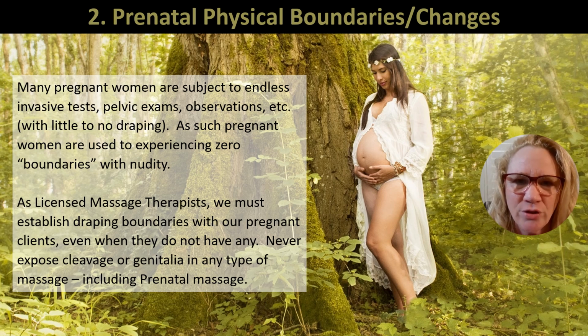And I want to speak out specifically to my male students who are here. Never let your pregnant client undress in front of you. And that goes for my female practitioners as well. You do not want to cross that boundary of nudity. Your client should never be excessively nude in your presence, and they don't need to undress in your presence either.